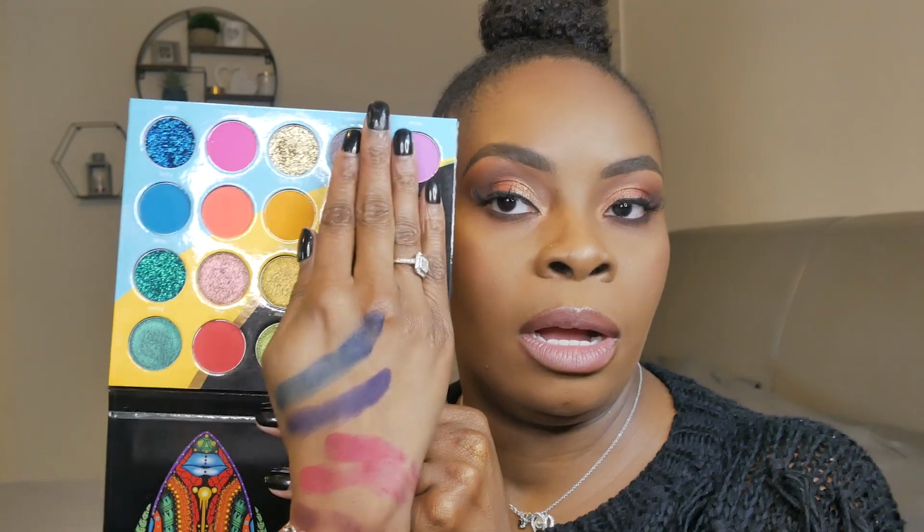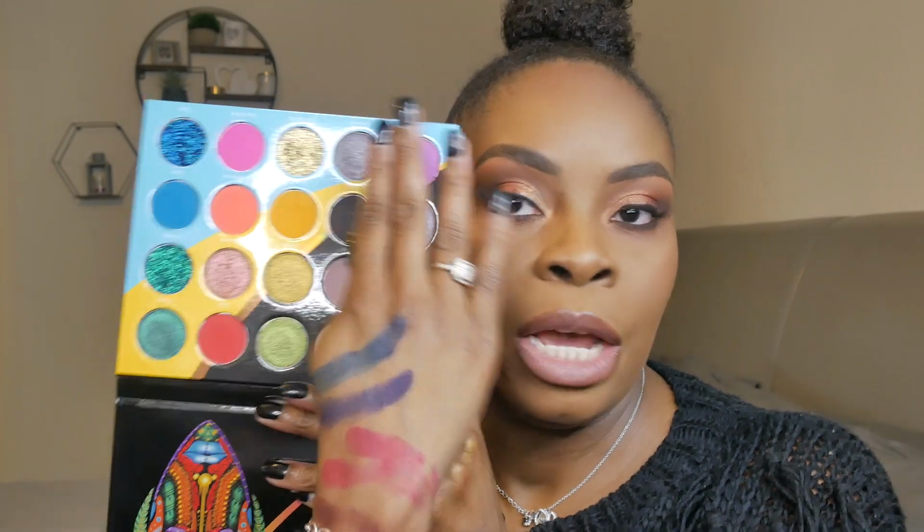You got your pink, orange, red, and it's got a shimmer. You got your orange and your greens, and then finally you've got your deeper tones. I just told you how to use it, so use it. I just told you. This is a beautiful palette and I love it.